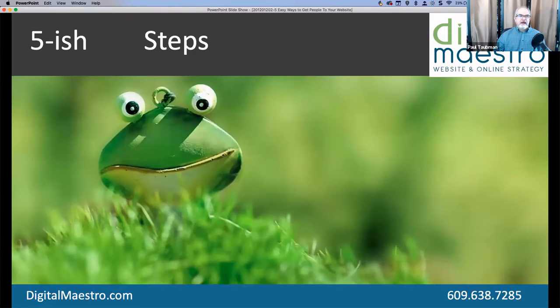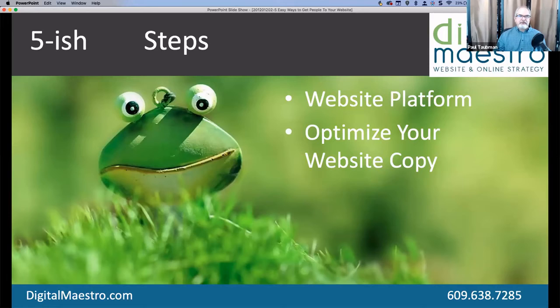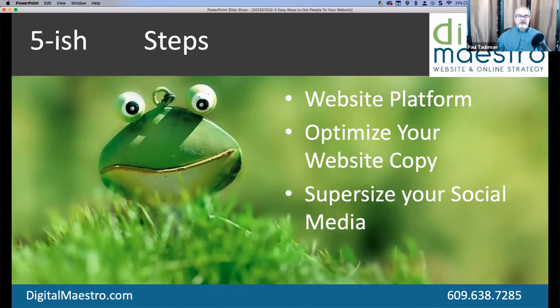Okay. So 5-ish steps that we talked about: your website platform, you want to make sure it's optimized for the search engines. You want to optimize your web copy, make it so it's things that people want, right? Consider your headlines, etc. Supersize your social media. Make sure you know your audience and the platforms and the nuances there to make sure that your message gets out the way it should be. And then lastly, reach out for help.